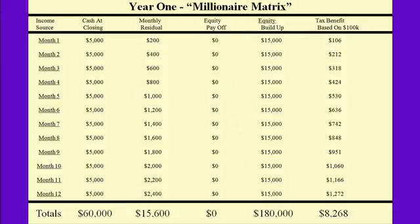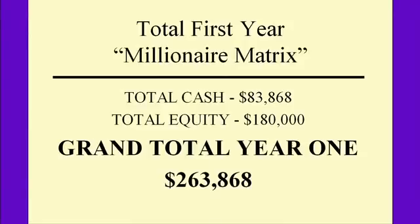Residuals. Equity payoff, nothing's paid off the first year because nobody's exercised their option yet. Equity buildup, you've built $180,000 worth of equity in the deal, and you've made $8,200 in taxable savings during that first year. So the first year in the Millionaire Matrix, you've made a total amount of cash of about $83,000. You've made total equity of about $180,000. So you've just made $263,000 your first year doing only one deal per month.